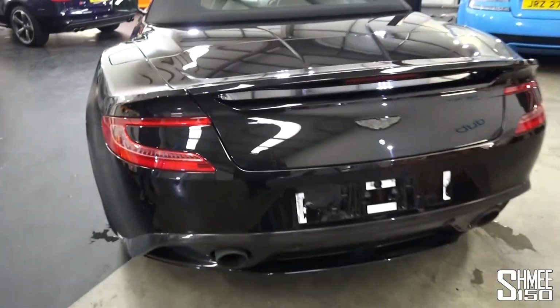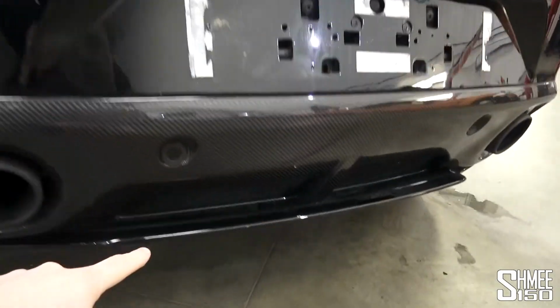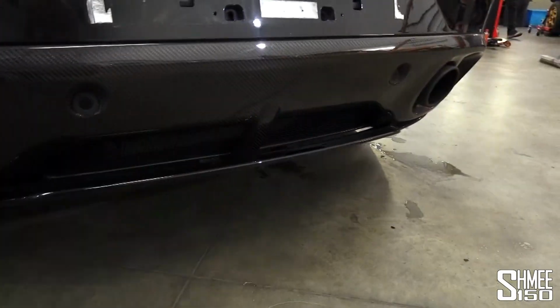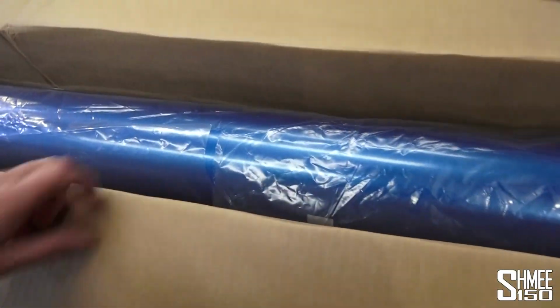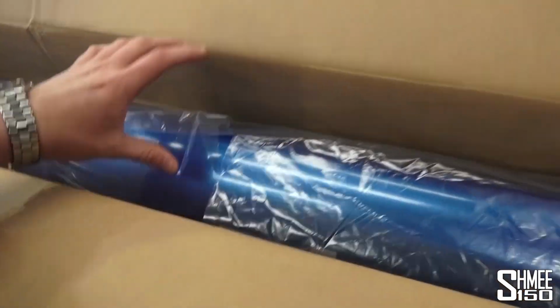But leave that to Dub. And then we'll wrap this lower part too. So you have the blue stripe across the back, which will be quite nice as well. And look what's just arrived. There we go. The full roll ready to be wrapped.